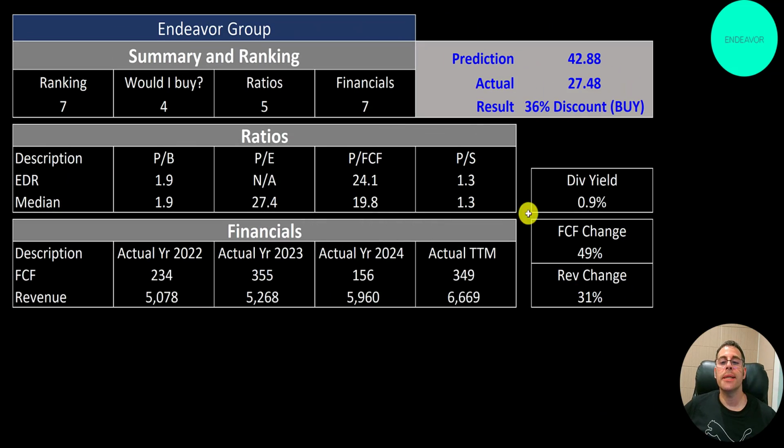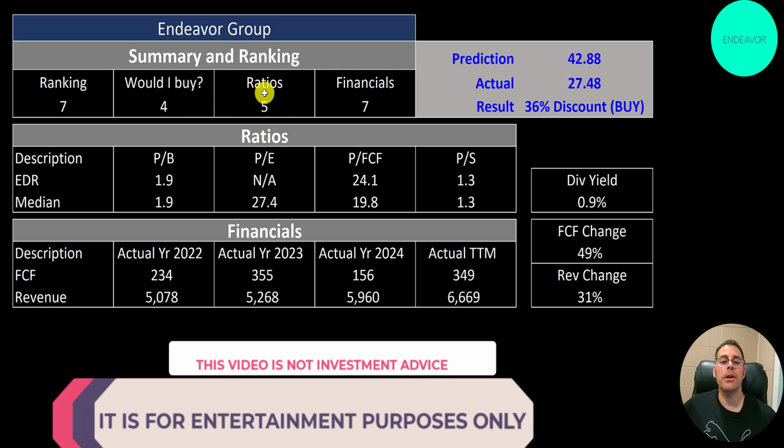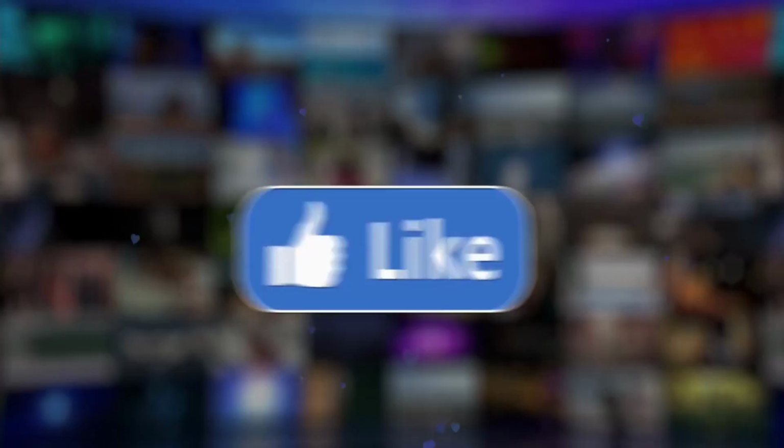So to summarize, I have them trading at a 36% discount. It looks like a pretty good stock, ranking 7 out of 10. But I need to learn a little more about the company. I'm not too familiar with them. So would I buy it? 4 out of 10. Average ratio is 5 out of 10. Really good financials, 7 out of 10. Free cash flow is up 49% since 2022. Revenue up 31% in that same time period.